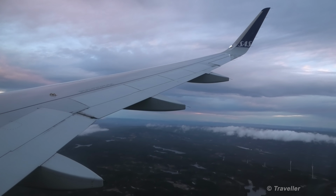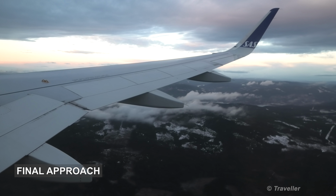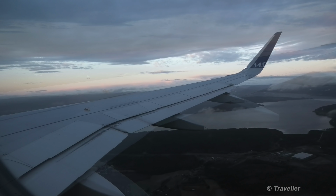Nice view outside. Little town down there. As you can see, the cabin lights have been turned off as we approach Gardermoen Airport, Oslo Airport. Despite the clouds, you can still see a sunrise coming there above the wing. Flaps are going down for landing. We are now on final approach to Oslo Airport.